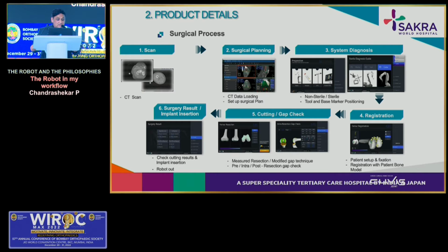So this is how the patient comes for surgery: CT done, surgical planning is done, loaded on the robotic machine. Then there is a registration of the knee, which is captured through OTS by the navigation camera. Then there is a preoperative gap check. You can move the knee from 0 to 120 degrees and see the coronal and sagittal deformities. And then you can proceed either with the modified gap or measured resection, up to you. Or whether your philosophy is functional alignment, mechanical, or kinematic, up to you. And then proceed with the gap checks and then go for the implantation.